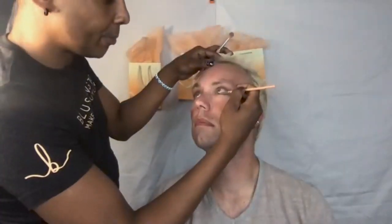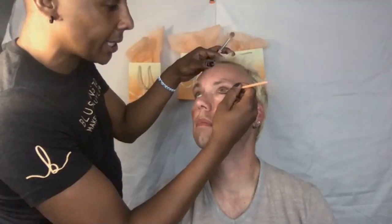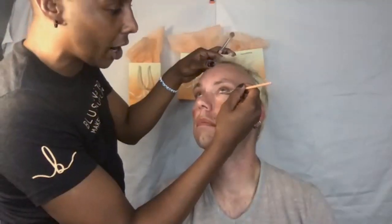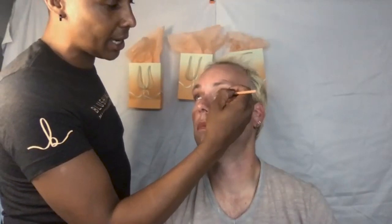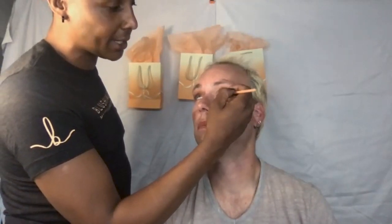And I'm using the Bedallion brush 718. It's a very pointy brush, and it makes the perfect diffused line, very nice and smoky. It picks up just enough color. It doesn't apply too much heavy color, because sometimes you use a brush and you put so much color on it. This brush applies just enough to give you that nice smoky look.